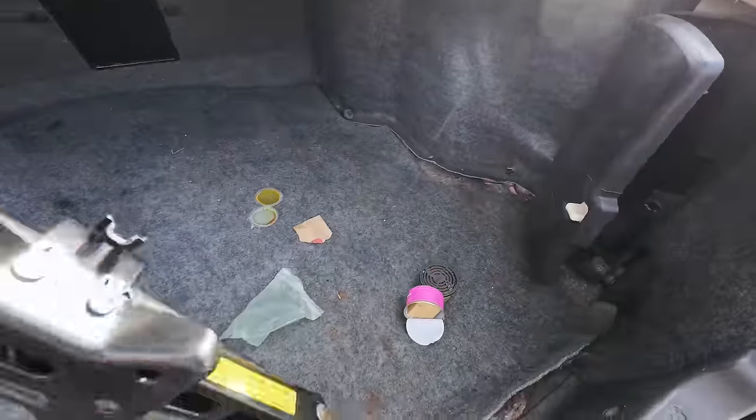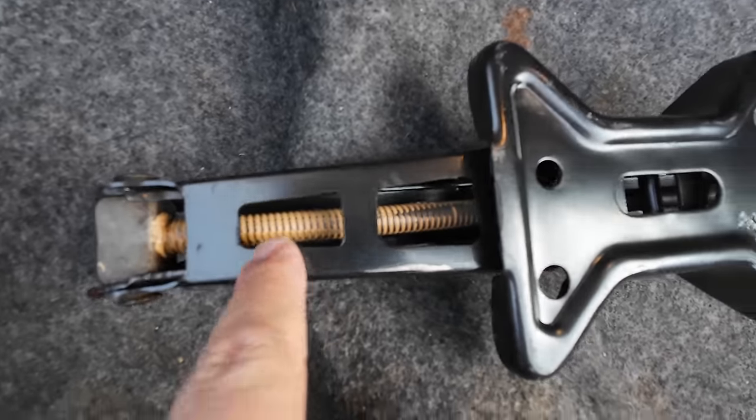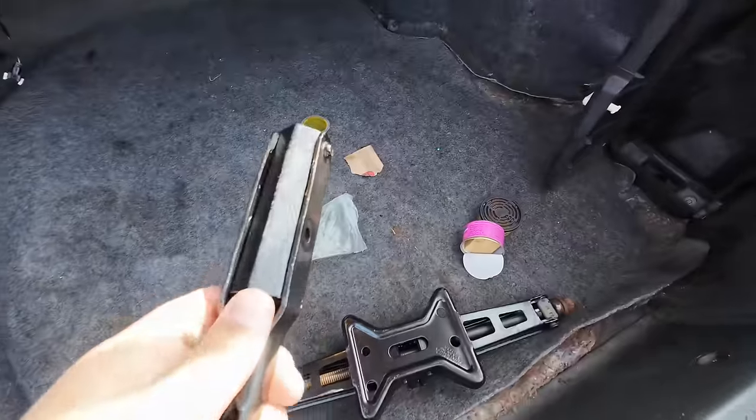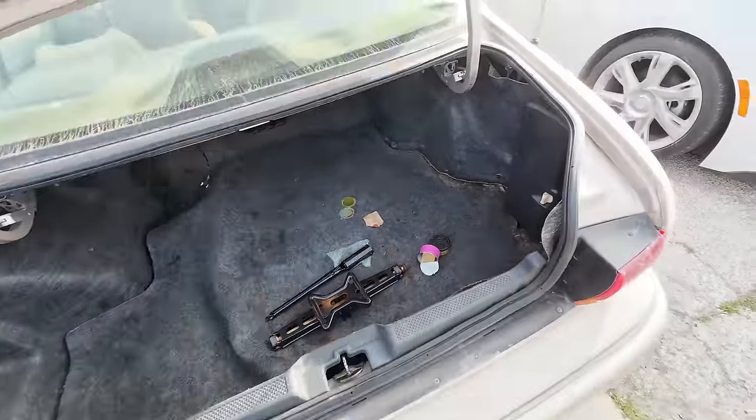Take a look at this. This thing has never been on the ground. It still has the factory lube. Well, it's not really lube anymore. No joke, a little rusty back here, and the original, what do you call these? The lug wrench. And of course, you use that to adjust the jack. I'll put all that stuff back later.